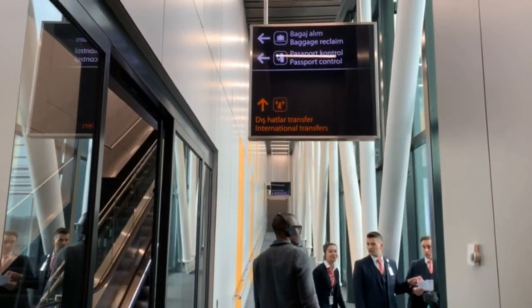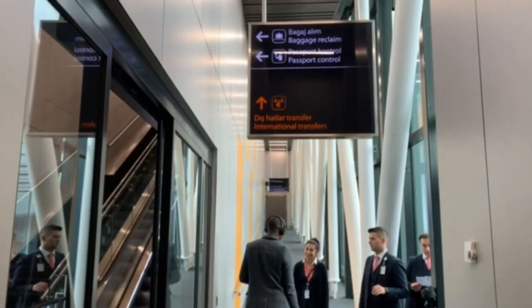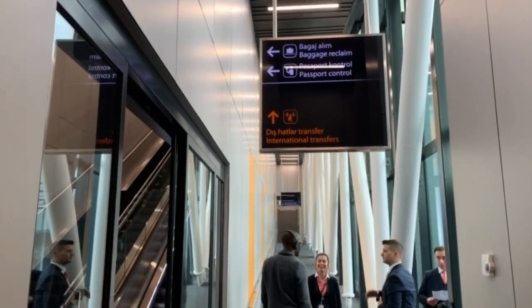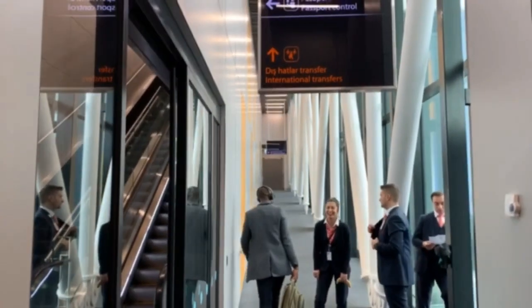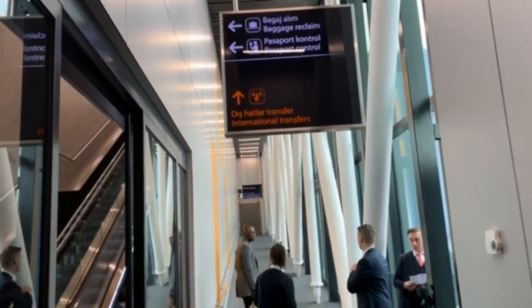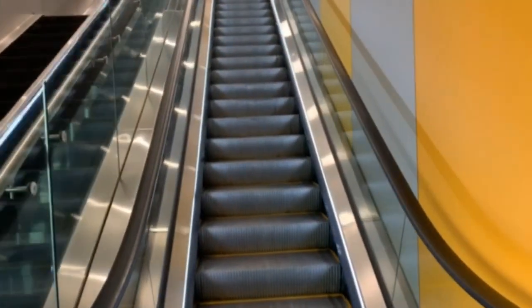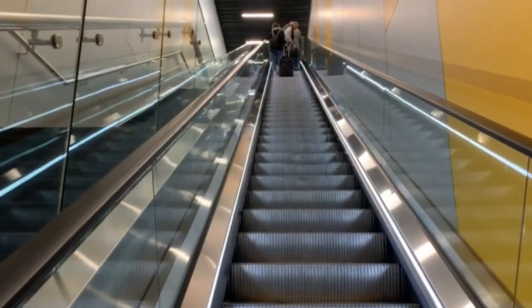Guys, once you exit the flight from the tunnel, you just go straight to the corridor. If you are staying in Istanbul, you'll go to the baggage claim obviously, but if you've got a connection, you'll go straight. And I'm going for a domestic flight, so I'm going to the passport control first, followed by the stairs to heaven.